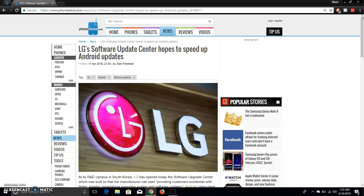So I can't wait to get 8.0 on the V20. I'm excited about it. I know some of you guys are as well. I cannot wait to get Oreo on the V20. I'm hoping that this software update center for LG is a success for them. I hope that they'll give us faster updates, security updates, software updates, the whole nine yards.